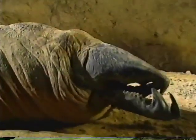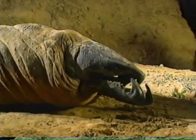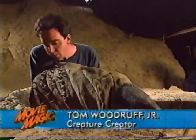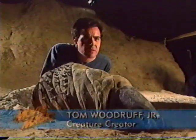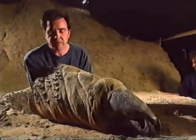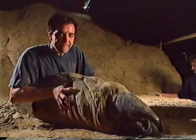When we did the original Tremors, we didn't have this material available when we did the miniature shots. This is something that was developed, and we used it first on The Santa Claus for Tim Allen's fat belly, the jiggly belly. And actually, the material still doesn't have a name, but it's just very jiggly material.